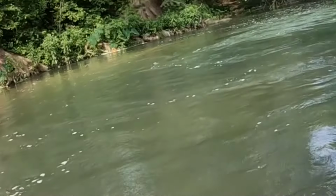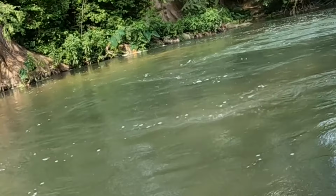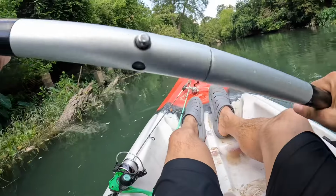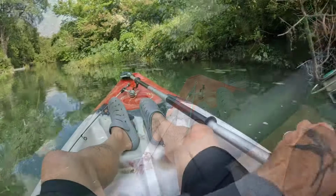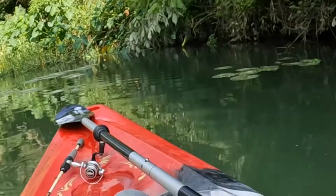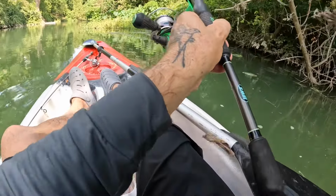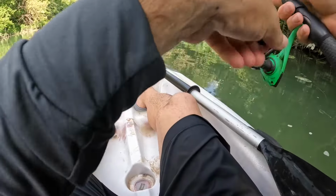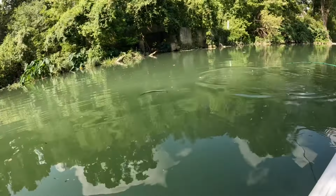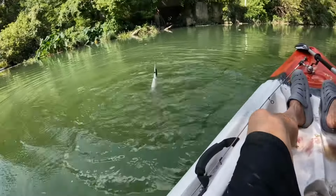Right in front of me. That's a gar coming after it. And he has it. I got a gar. Hooked a gar. He might break the line, so. I saw him. Little spotted gar.